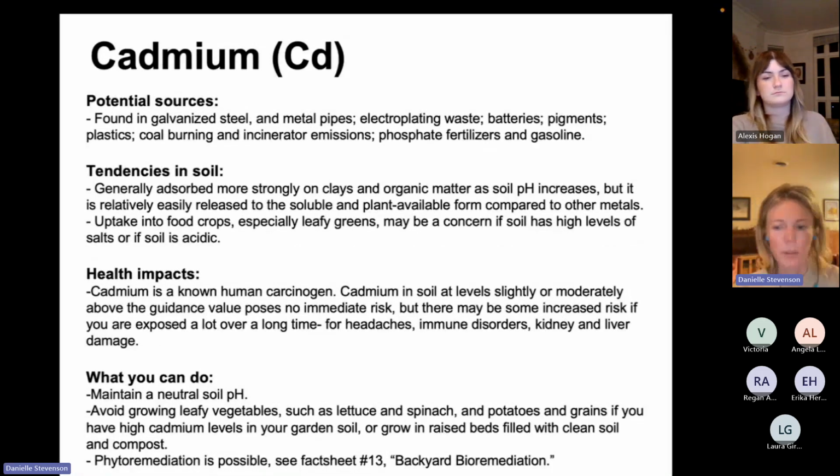Cadmium we'll go through, and then I think we'll take our break. So cadmium is one that we can see often as well in soil test results.